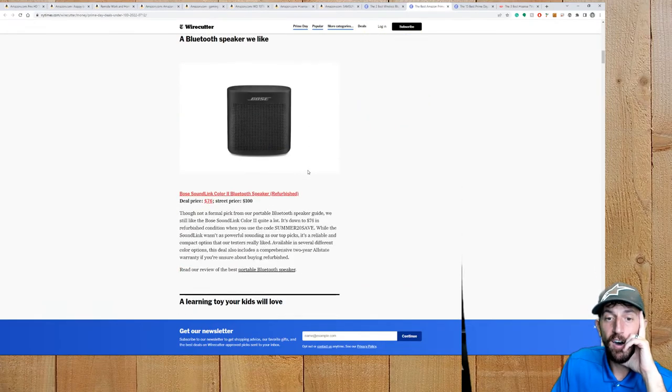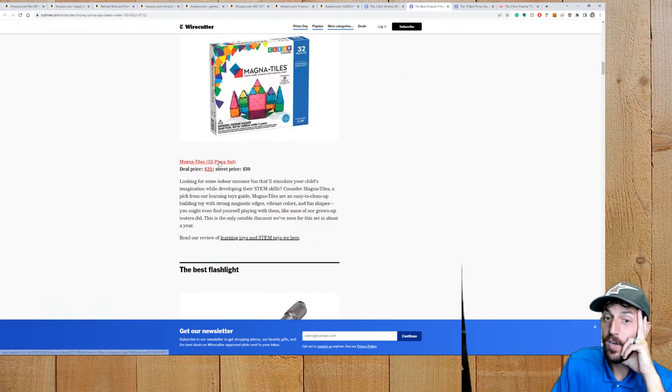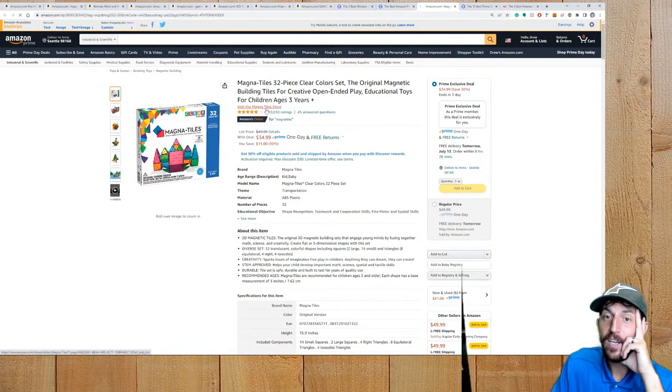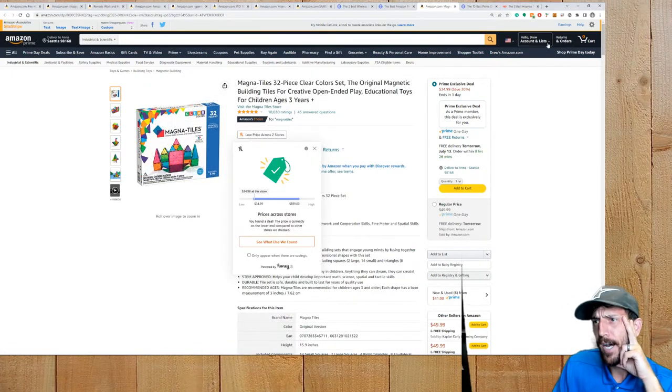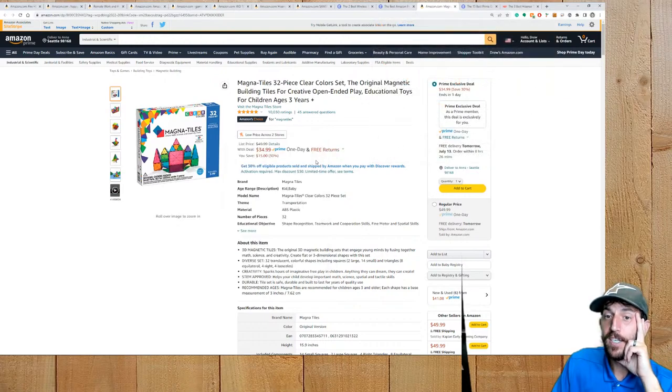Okay. Here we go. Under $100. The Bose. I don't think any of you want that. Oh, this is cool. These tiles are really cool. My son plays with them. So there you go, a little kid's toy for you. $35. These Magna tiles are also known as Picasso tiles. Let's see the camel on that. It's been down to $29 though, back in 2020. But with inflation and everything else, hey, that ain't bad.